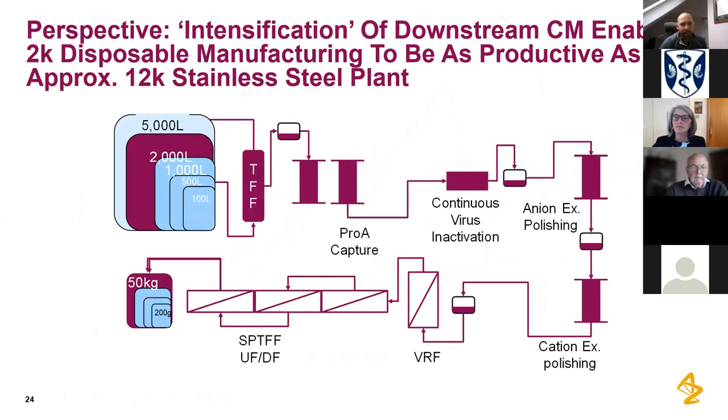And finally, again, a schematic of the process for you. What we're seeing is a 2K disposable manufacturing plant and processing train, and we're able to get that to deliver a productivity of a 12,000 liter stainless steel plant, which is a phenomenal achievement.